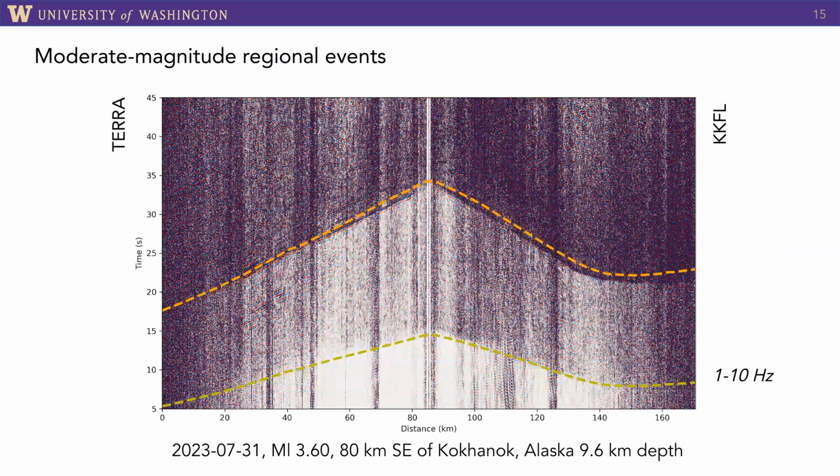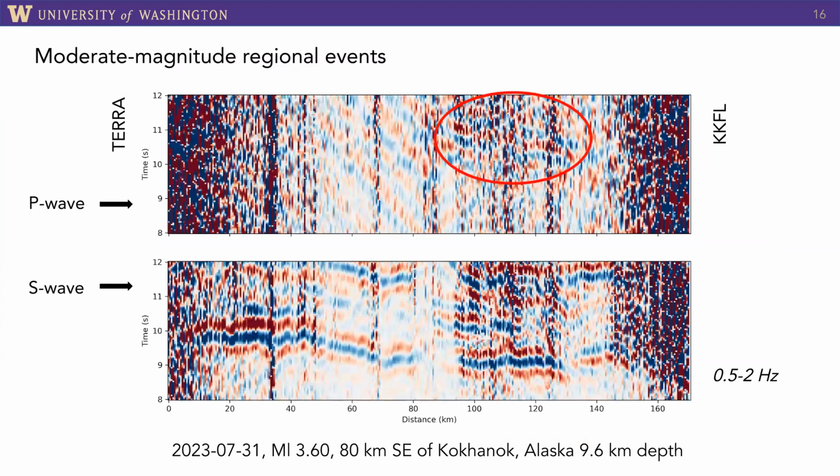For some other events, we can see even more beautiful, coherent, complicated things going on in the S wave. I'm not sure any of this is really visible, so I won't belabor it. This is a shallow event also nearby. This one, you can actually see some of the P wave is more coherent.